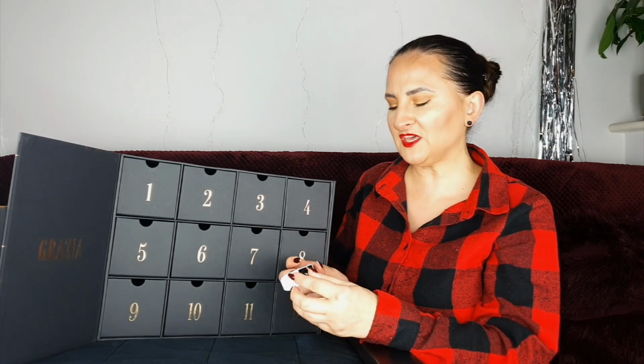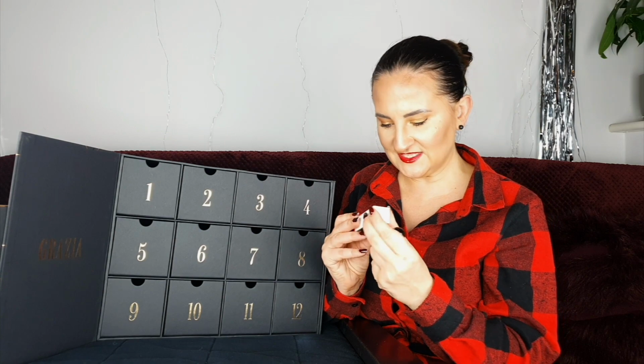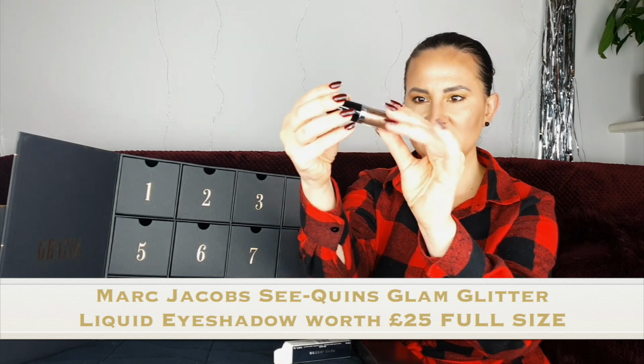And we have some makeup in here. I mean, I do think that primers are something like in between makeup and skincare, right? But it's not like a proper makeup. So I would say this is the first makeup product here. And this is by Marc Jacobs. This is the Topaz Flash Sequins Glam Glitter Liquid Eyeshadow. So this is the shade.